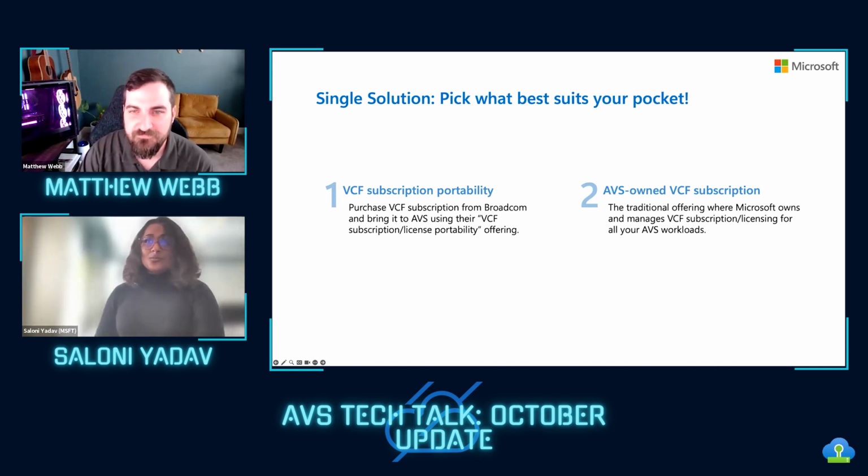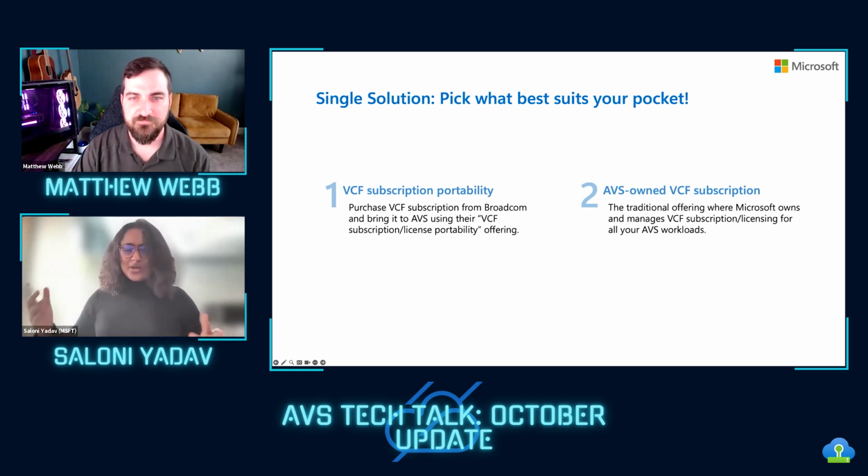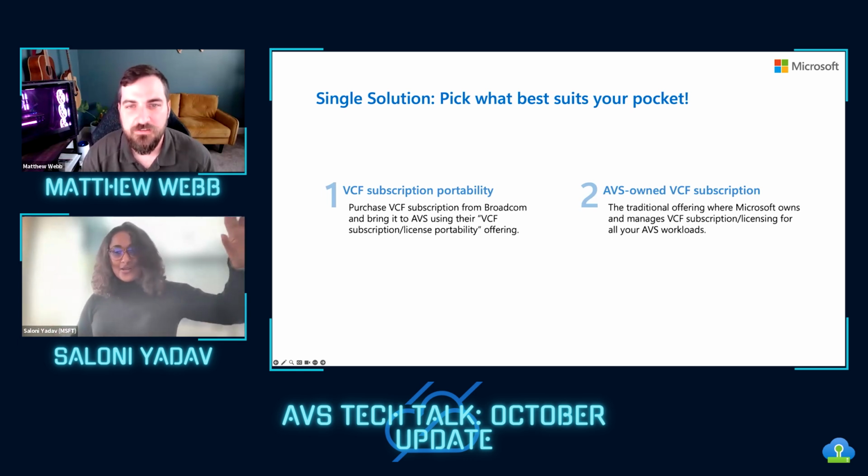Pretty well. And once our customers onboard with either of the two offerings, we call it the VCF subscription portability offering, because you're literally just porting your VCF subscription. When our customers provision their private clouds, they'll see that they're just using a single SKU of whatever hardware or node instance type they want to provision. So it's truly a single solution model, because while they're provisioning their private clouds, we don't even differentiate between a BYOL SKU or a non-BYOL. It's just a pricing construct.